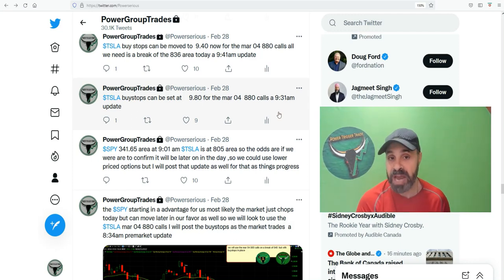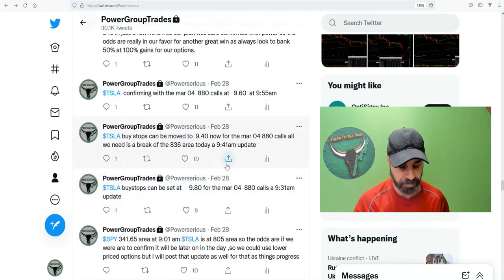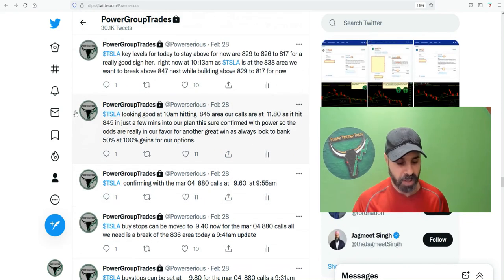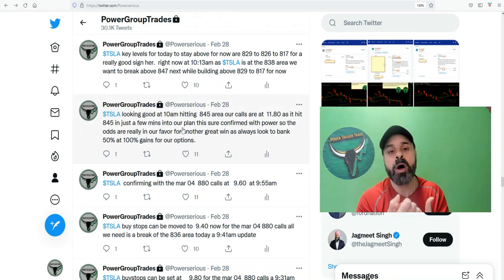But if you're not taking action, if you're not grinding, having faith, I mean, we had to wait for this plan, by the way. This was the second win in February for Tesla for us. So we haven't been doing a lot of trading, but we kept a lot of the great gains since December. You can see here, then I even moved the buy stops to 940 at 9:41 a.m. And around 9:55 a.m., that's when we got confirming calls at 960. So we paid $960 per option right there. And this went just straight through. So identification, plan, posting, and then managing.